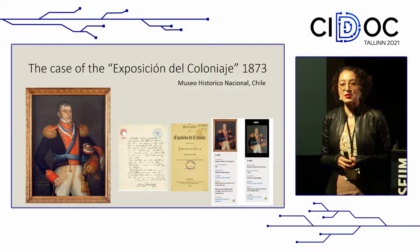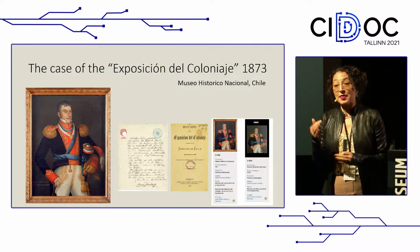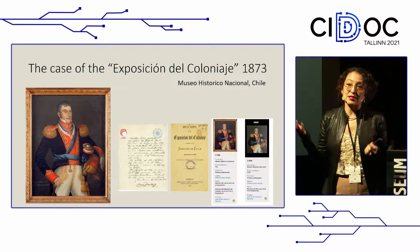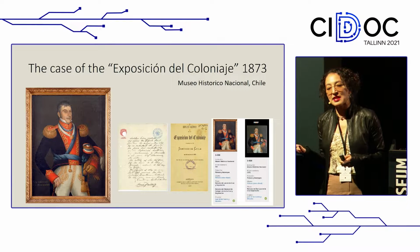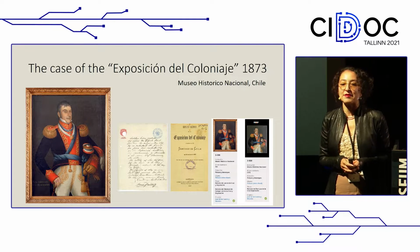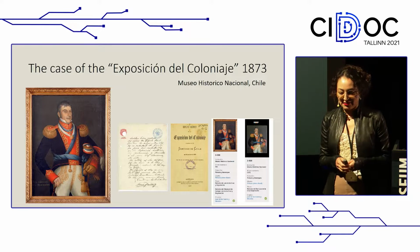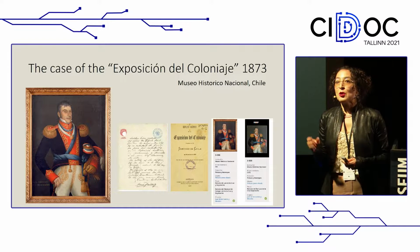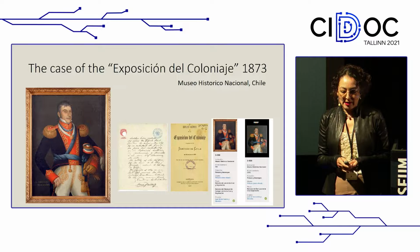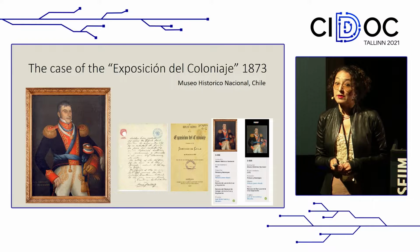So Marcela created this new exhibition, and there are no images of the original exhibition, but there is, let me see if the pointer works, this image in the middle, which is the catalog of the exhibition of 1873, stating that this painting was part of it. There is no painting there, but there are other images and documentation available to clarify that this is the painting that was involved in the exhibition by this historian in 1873. So you see another example in which documentation can help activities beyond documentation: the first example on the recuperation of paintings after the Second World War, and this example in the creation of new exhibitions.